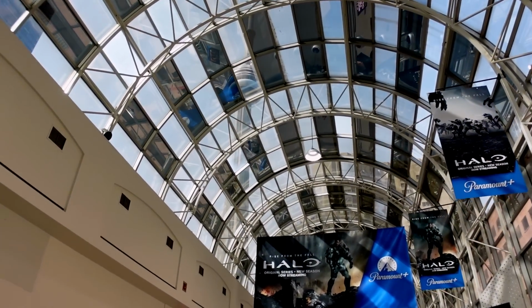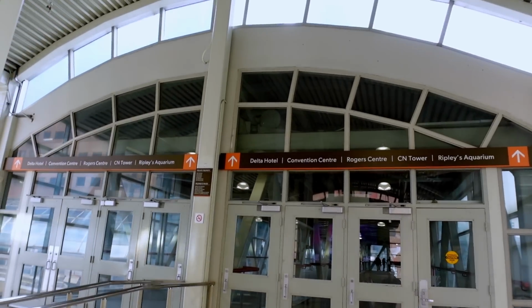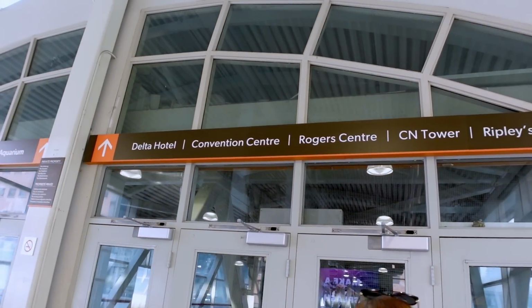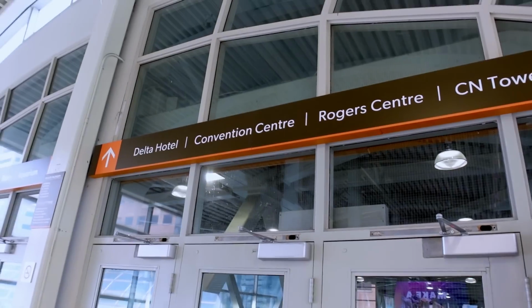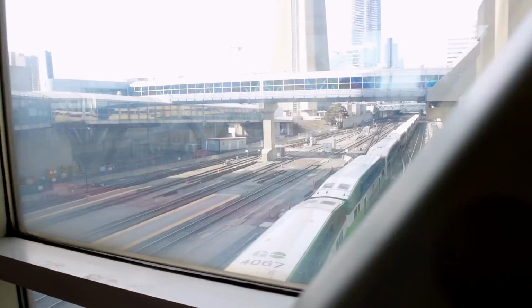Look up through all those panes of glass. You can see the CN Tower looming over top of it. So if you are going on the Skywalk, it doesn't just get you the CN Tower, it also gets you the Ripley's Aquarium, the Rogers Centre, where the Blue Jays play, even the Convention Centre, and the Delta Hotel. There goes the GO train underneath us along the rail lines coming out of Union Station.